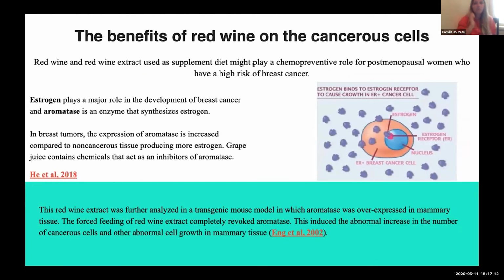I also looked into cancerous cells. I wasn't really sure about what I could find, but I found two studies that I thought were pretty interesting. This one explained that estrogen plays a major role in the development of breast cancer, and aromatase is an enzyme that synthesizes estrogen. In breast tumors, the expression of aromatase is increased compared to non-cancerous tissue, producing more estrogen.